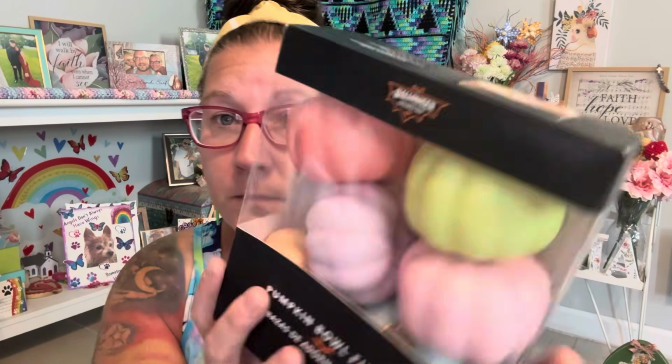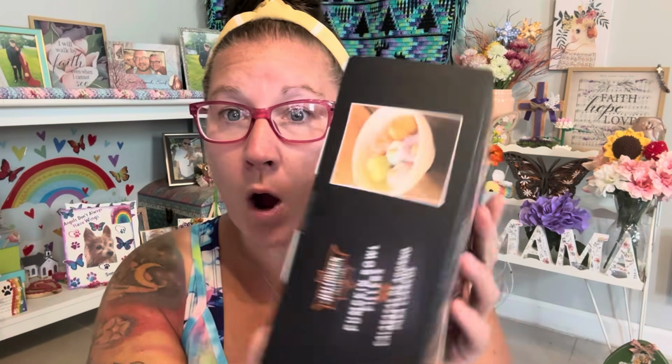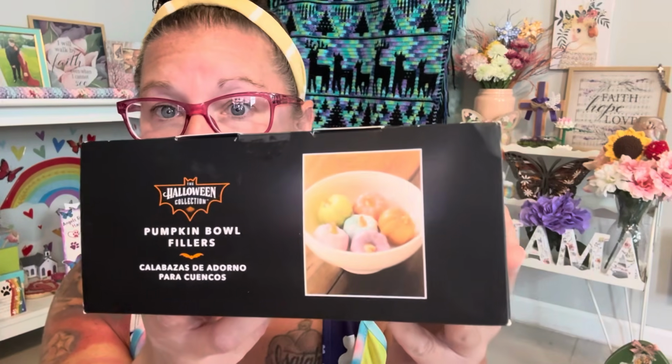So let's look. So it's the Halloween collection pumpkin bowl filler. And those are beautiful, beautiful little styrofoam pumpkins. I certainly did want the gorgeous pastel ones, but they had gorgeous ones that looked like disco balls. They had sequins all over them and stuff. So let me open this up for you really quick.